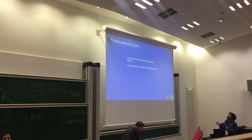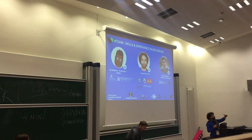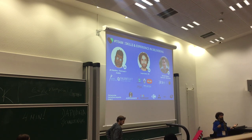So to enlarge the scope, we think we can apply all these financials to the whole bigger structure. Today we showed you direct passenger to airline, but you can work with travel agencies and also interline transactions, where the smart contract that you can write as an airline is specified to the situation.